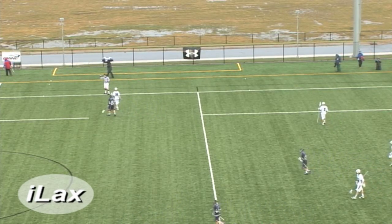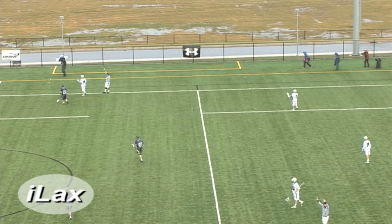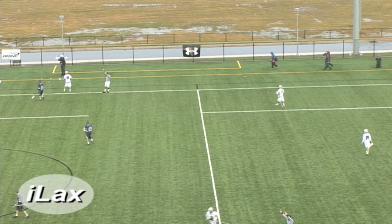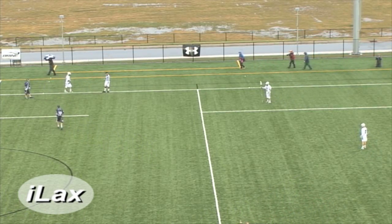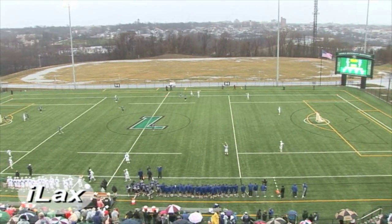Another great save by Hagelin. That could have been, it should have been a goal probably. Hagelin, he was up to the task. But Crotty looking like he just took a shot across the field as a feed. That was one hot potato to be able to catch. Loyola dodges a bullet on that one.